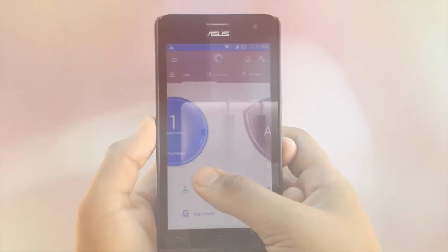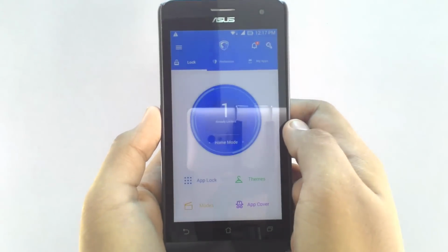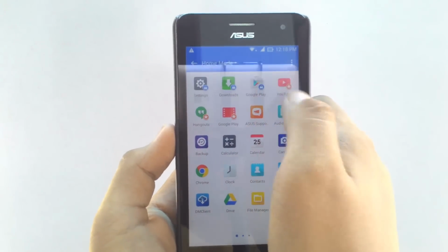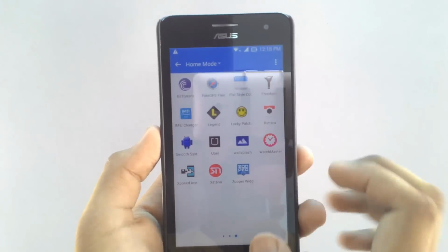Alright, so first things first, this app is extremely well polished. Opening up, you can see we have the material design theme all over, from swiping to the left, and just the overall UI and smoothness is very good. Now we have 3 sections: lock, protection and my apps.